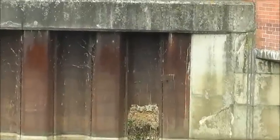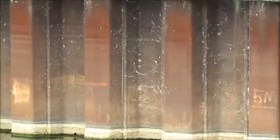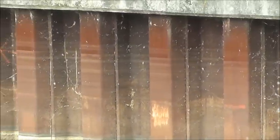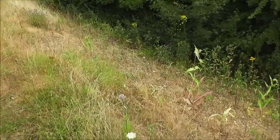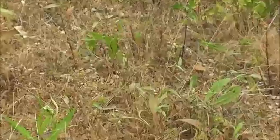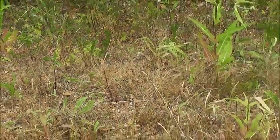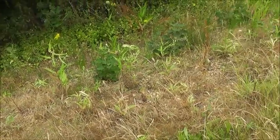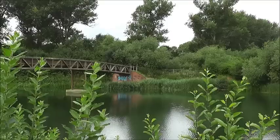You can see the horizontal lines on the steelwork there, on the piling, that show where the water comes to at each event. As we walk on down the embankment, you can see the quality of the material growing on the embankment is not really up to scratch. This embankment was formed by just digging the gravel out from the Jubilee River and piling it up on the bank.